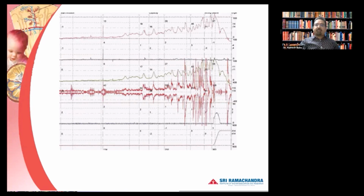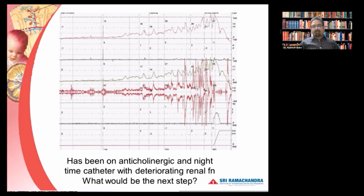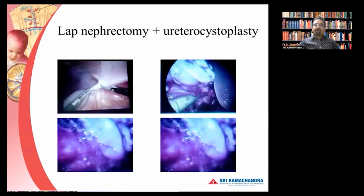So that was his urodynamics, which showed the pressure kept on increasing, with unstable contractions as well as poor compliance. So he has been on anticholinergics and nighttime catheter drainage, and despite that, he has been deteriorating in renal function. Now that means two things: either the anticholinergic medication is not enough, we have to up the dose, or it's not working, the bladder is really bad, and then we need to go for an alternative method of management. So these are the patients where we sit on the edge, where we really have to make a decision.